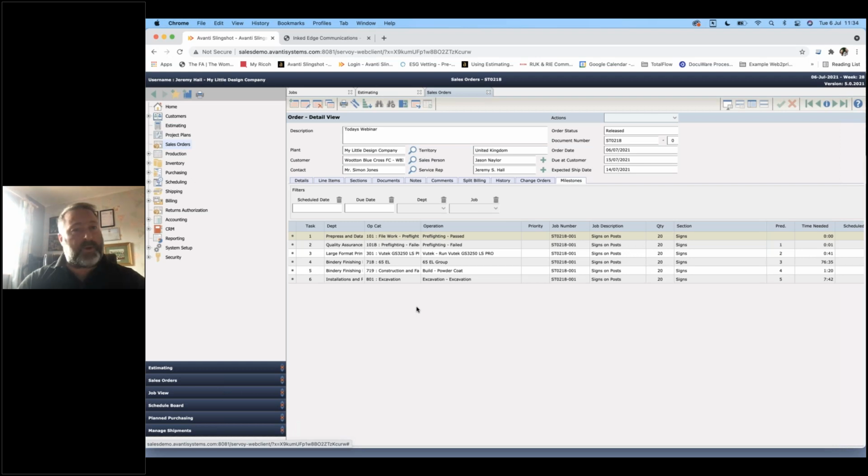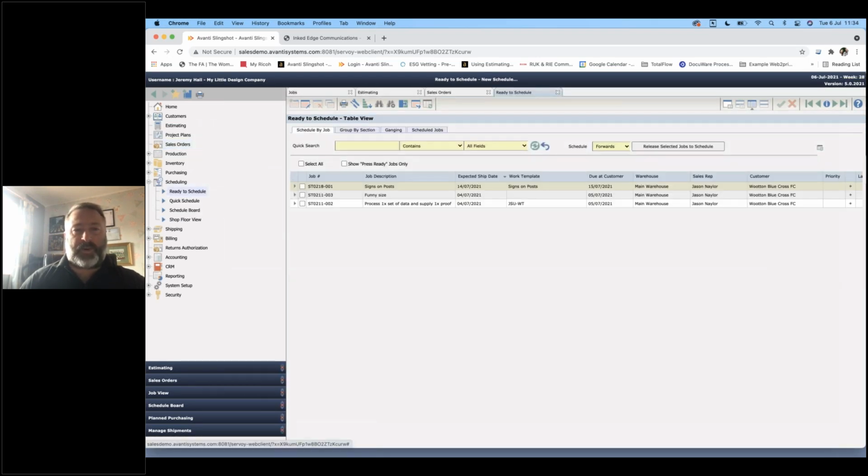That has gone into the whole wide world of production. Okay, and in my case, it's gone into my scheduling. So in my scheduling board, I will have under here, ready to schedule, because I've stopped it at this point, a job number ST0218, which is the signs on post, which is what I've just released into production. So that's ready to be scheduled onto my scheduling board.